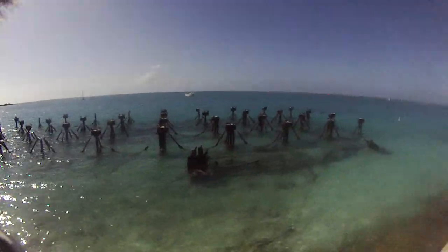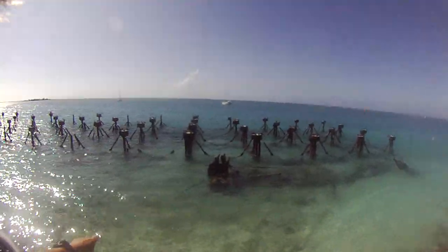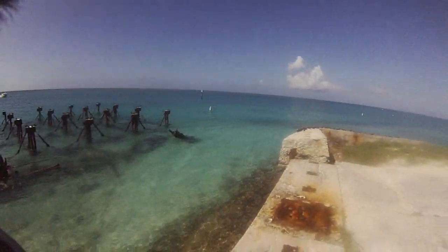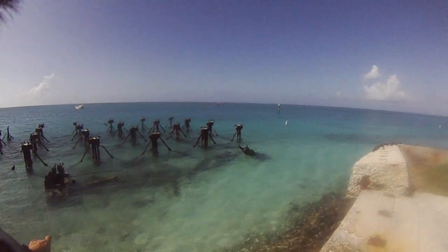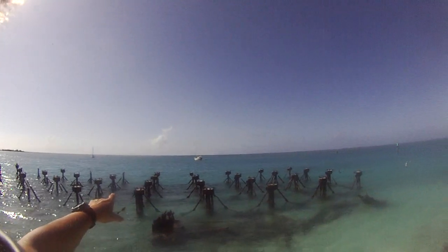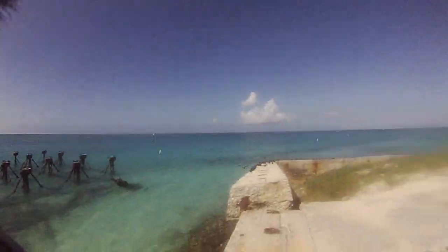I'm 176 centimeters, my height is about 5'9". So here I can stand. Down there I can't. You gotta dive deep. You have a lot of fish down there and stuff.